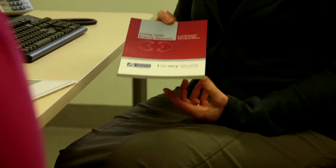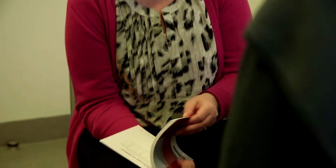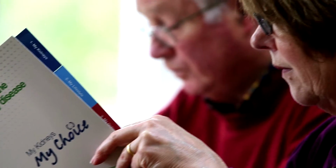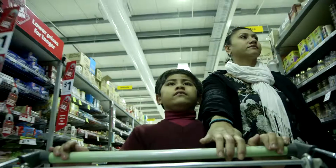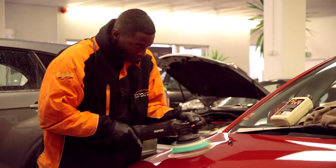Unlike many medical conditions, you can play a significant role in choosing your treatment for kidney failure. Your kidney care team will give you the information you need and support you, but in the end, it's your decision. The best choice is always an informed one that you have made yourself. So it's important that you understand your treatment options and the likely impact each will have on you, your family, and your lifestyle.